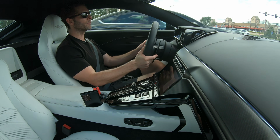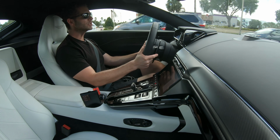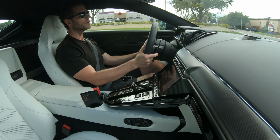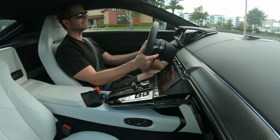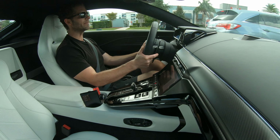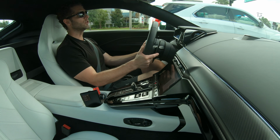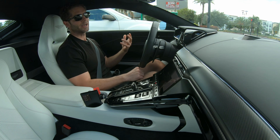So like I said, right now I'm in race mode, and the suspension got slightly firmer, but I wouldn't say, once again, it's not uncomfortable. I can definitely deal with this on a daily basis. This is in no way whatsoever a vehicle that you cannot drive as a daily driver.